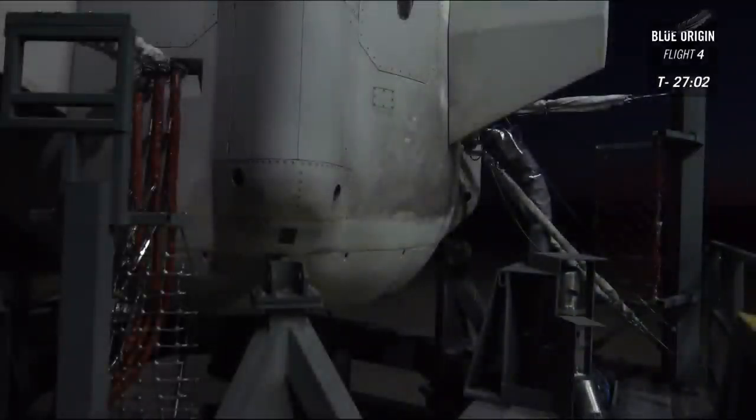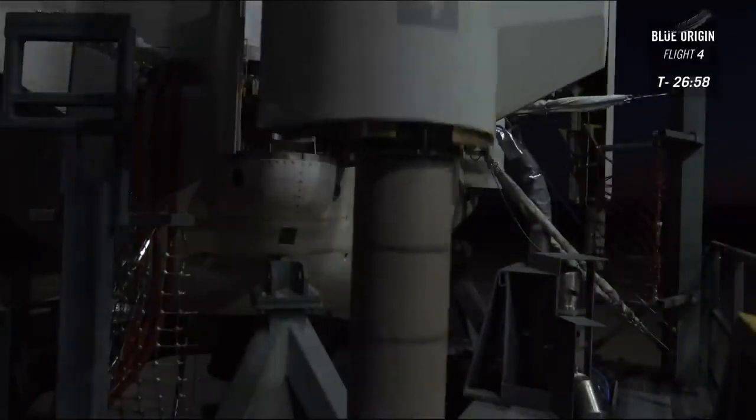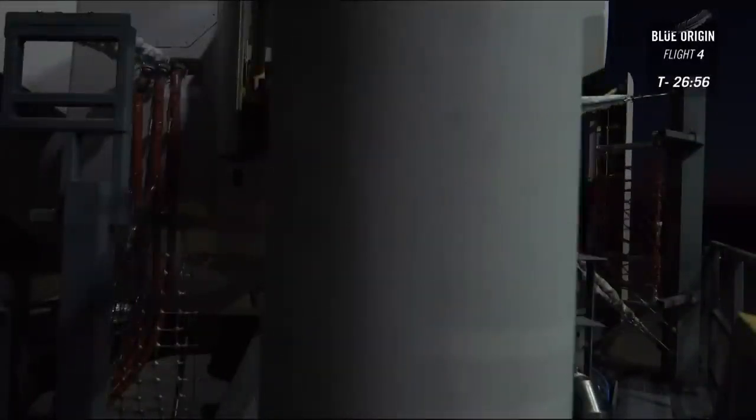That test for the booster was done earlier today. We're going to do a similar test on the crew capsule in just a few minutes. About maybe 15 minutes we'll have a similar test. You'll get to hear that one as well. There's a shot of the aft section, and what you can see there is the landing gear coming out. That happens just in the last few seconds.